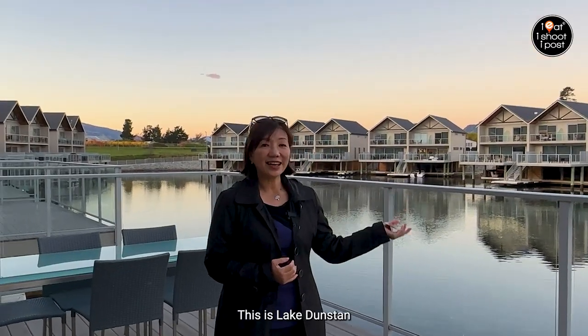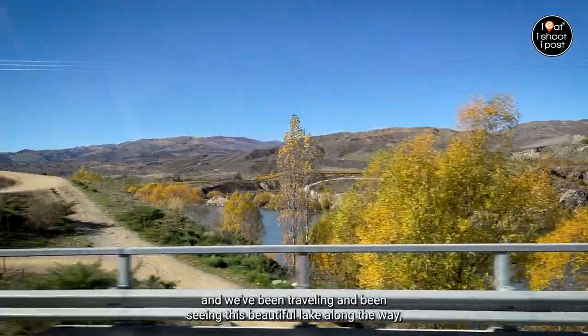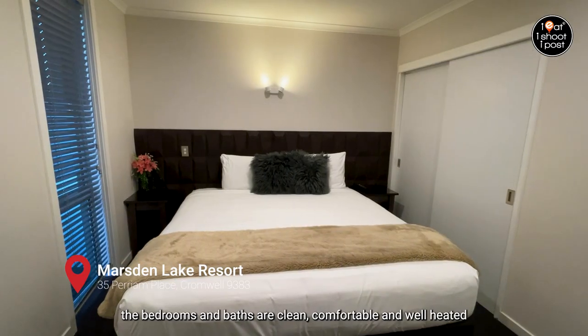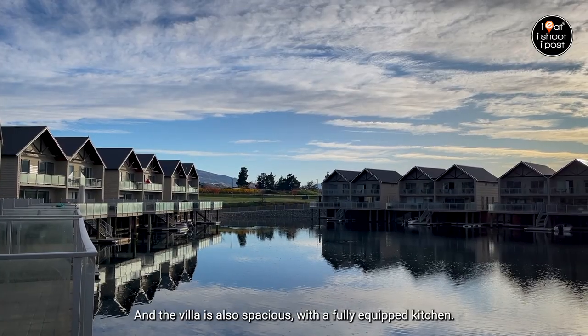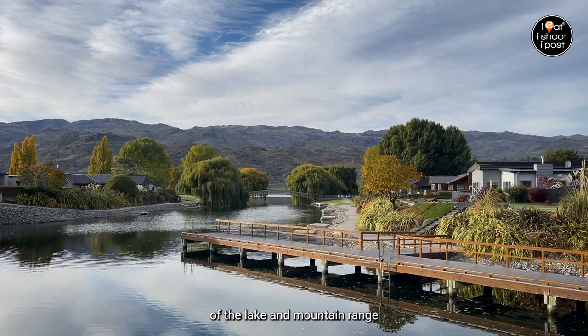Now this is Lake Dunstan, and we've been traveling and seeing this beautiful lake along the way, and now we're going to be staying on the lake itself. Bedrooms and baths are clean, comfortable and well heated. And the villa is also spacious with a fully equipped kitchen. But nothing can beat the incredible view of the lake and mountain range.